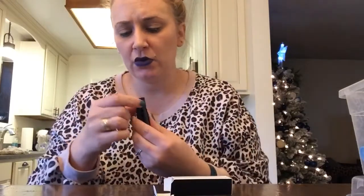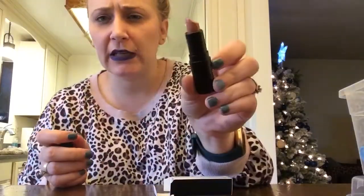Okay, so I am a huge fan of matte lipstick. And that's a really nice nude, so I'm going to hang on to that one too. A lot of times the lipsticks you get in Ipsy are really expensive, and I pay for my Ipsy bag, so I like to use the stuff in there. So let's look at the end result.